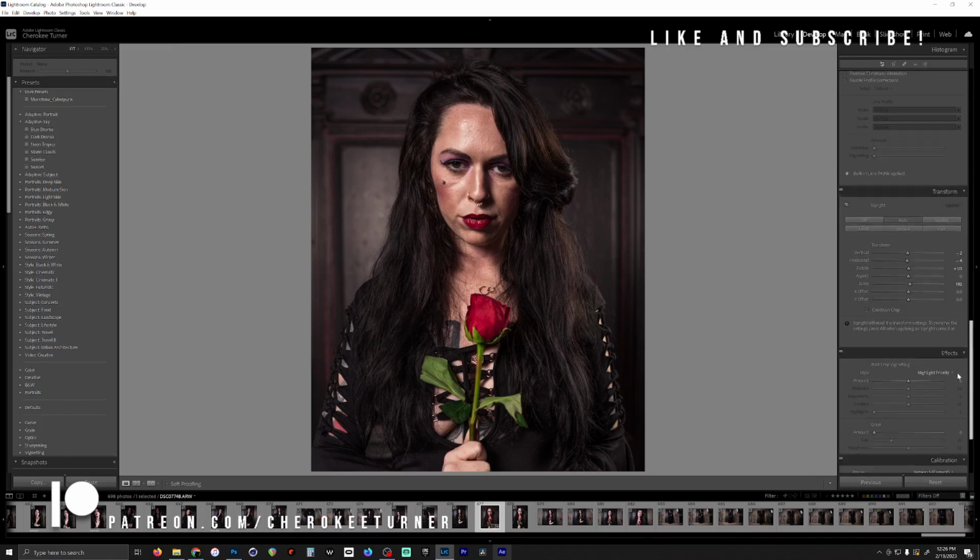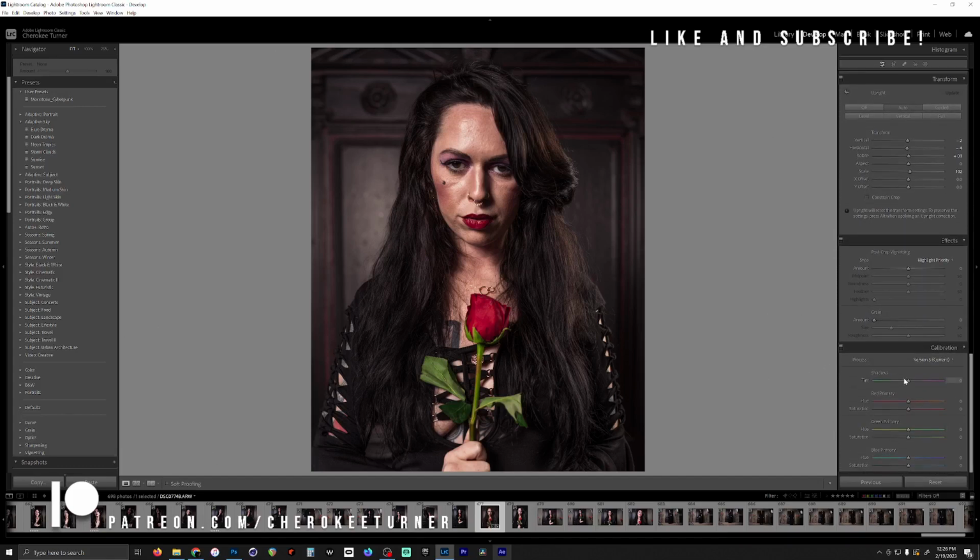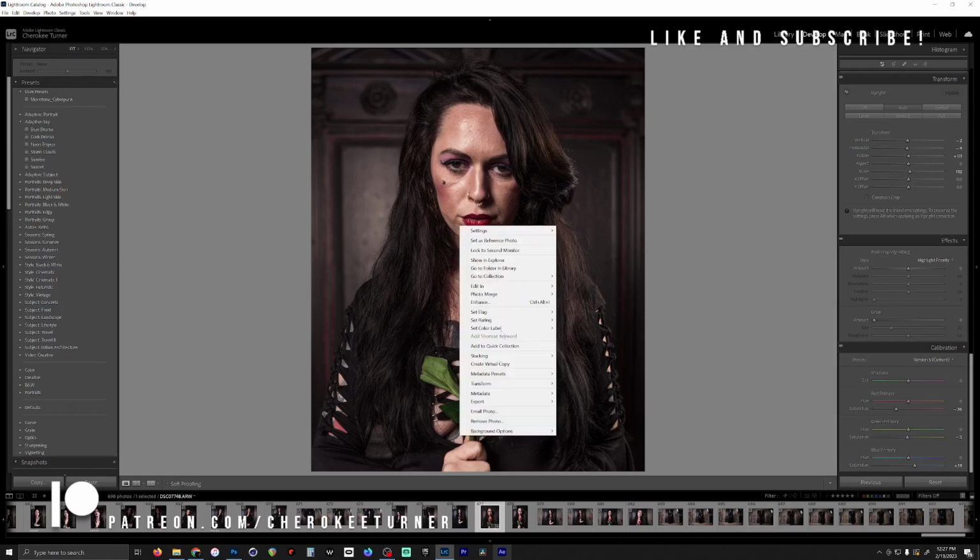All right, and let's move down to my calibration tool here. I'm not going to really mess with the shadows because, again, I want our shadows to be somewhat desaturated. Calibration. I'll probably bring back some of that skin tone in Photoshop. Right there. Cool. Okay, so this is our first major edit. So this is our Lightroom edit. So I'm going to go ahead and bring that into Photoshop.